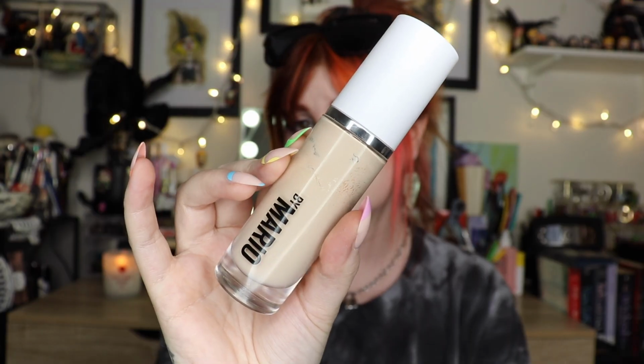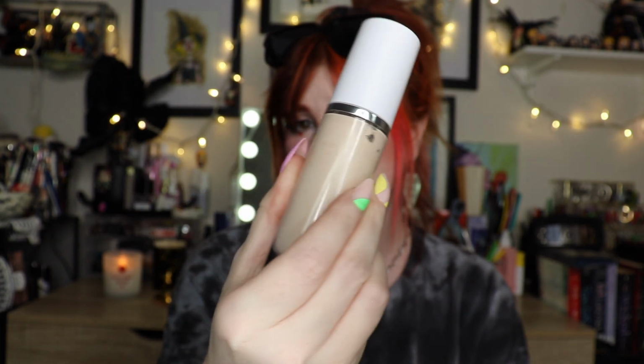I have two foundations to share, and they're both pricey. Too pricey. So first up is the foundation, the Makeup by Mario Surreal Skin in the shade 1C. I absolutely do like this one. I like it more for when I'm just specifically going to be on camera and photos because it looks so beautiful in photos and videos. It is gorgeous. It is a little heavy.